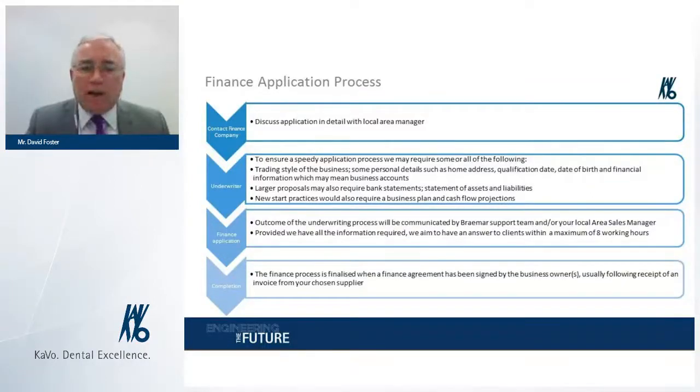We've done a very quick flow chart here to try and talk you through the process. As you can see there, Braemar has a network of 9 area sales managers, and you would initially discuss your application in detail with them. To ensure that application goes through on a speedy basis, we would require some or all of the following information, as you can see there.